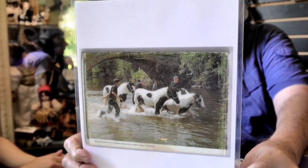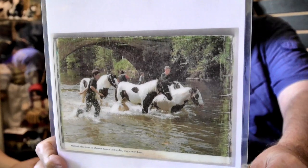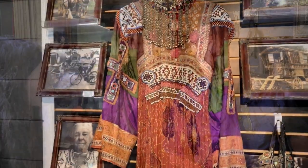So through his invitation, we became the first Americans to ever attend the oldest gypsy horse fair in the world, over 330 years old, called Appleby. 10,000 gypsies gather on a hill called Fair Hill to reacquaint with family and friends and trade in horses, and thereafter began a journey to understand gypsies and their horses.